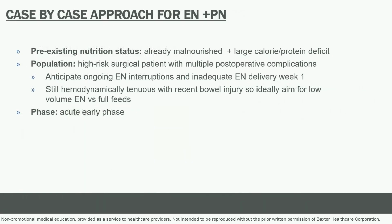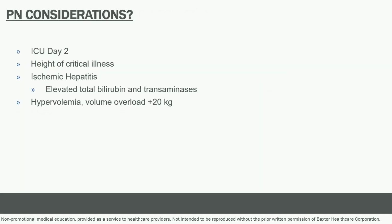So back to this patient. Okay, so here's my case-by-case analysis for supplemental PN. Already malnourished, large nutrient deficit. I anticipate ongoing EN interruptions, inadequate EN delivery in that first week based on the degree of complications. They're still somewhat hemodynamically tenuous with the recent bowel injuries, so I want to aim for that low volume EN with a gradual titration. What are some important considerations?